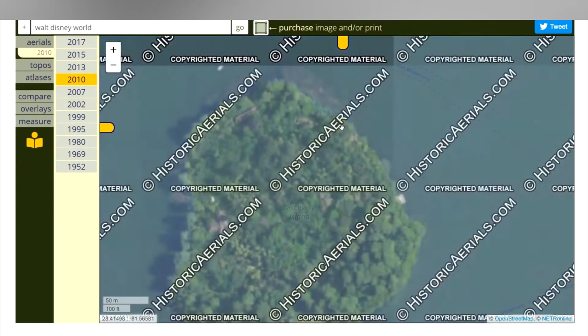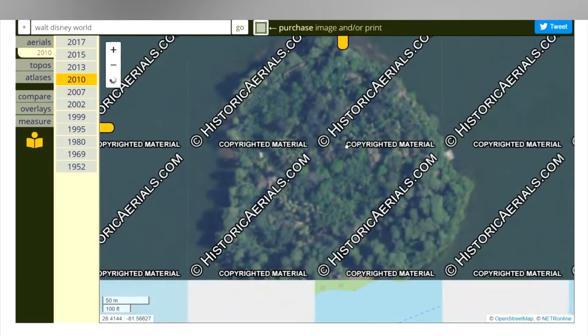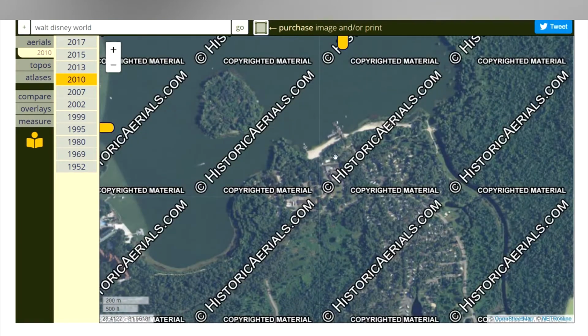In 2010, the island is just overgrown. They probably removed the dock at this point. You can kind of see some of the structures here. It looks like something maybe right here. But other than that, there's not a whole lot there.